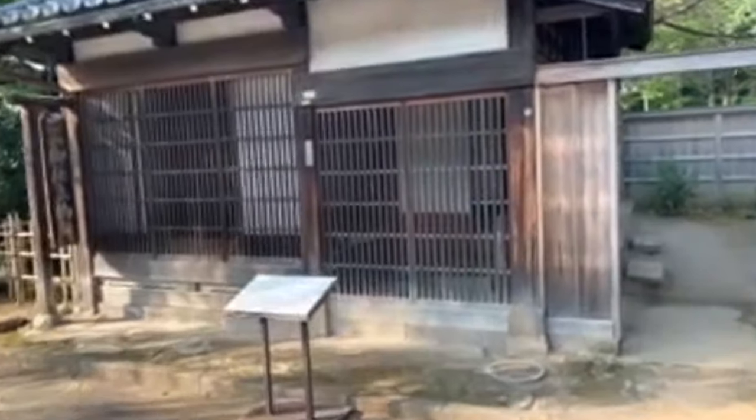This is a tailor's workshop. Of course, we can't enter, but you can see all the fabric and stuff.